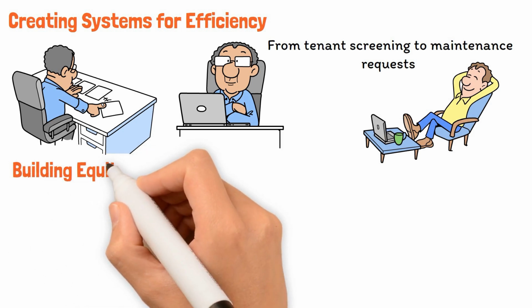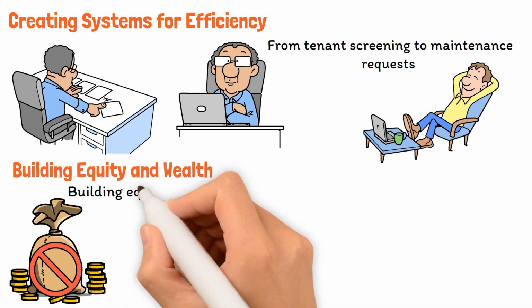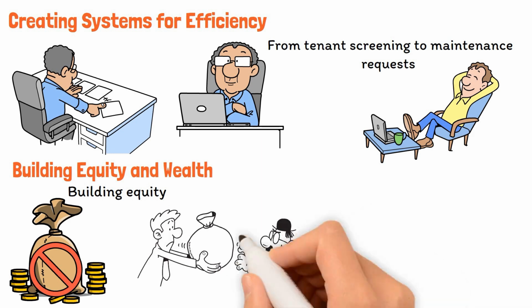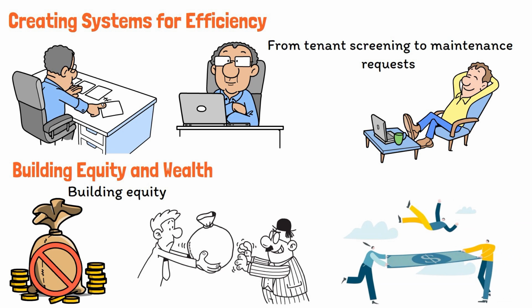Building equity and wealth. Real estate isn't just about cash flow, it's also about building equity. As your properties appreciate and you pay down mortgages, your net worth grows. This equity can be leveraged for further investments or as a safety net for the future.